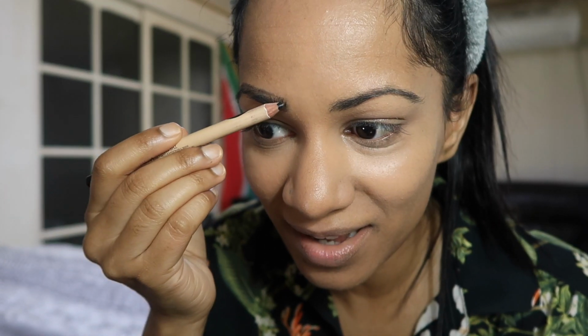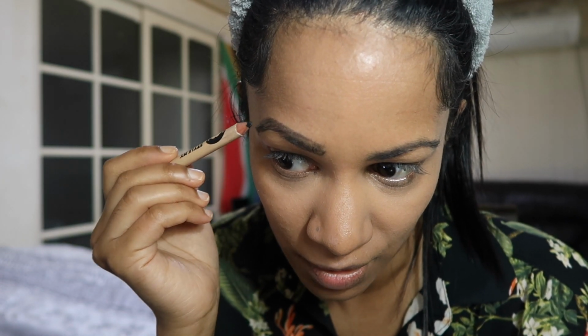Ta-da! Now you're definitely going to make a few mistakes, but worry not, okay? And also it's going to look very defined and harsh at the moment, but worry not, because that is what earbuds were invented for. A lot of people think that earbuds were invented to clean your ears, but in actual fact earbuds were invented to blend out your eyebrows, and that's what we're gonna do. We're gonna use the earbud to blend out all the harsh lines and the mistakes, so that you do not look completely like a clown. Ta-da! My eyebrows are on.